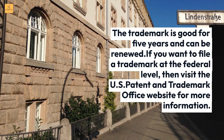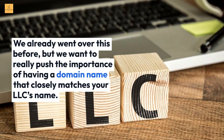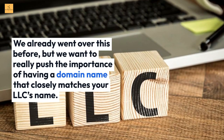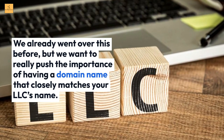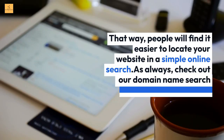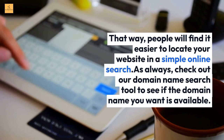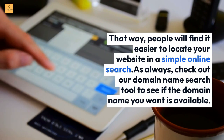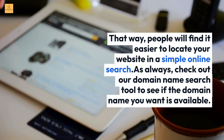Is your LLC name available as a web domain? We already went over this before, but we want to really push the importance of having a domain name that closely matches your LLC's name. That way, people will find it easier to locate your website in a simple online search. As always, check out our domain name search tool to see if the domain name you want is available.